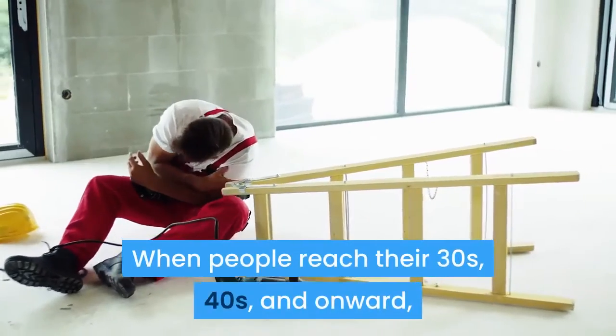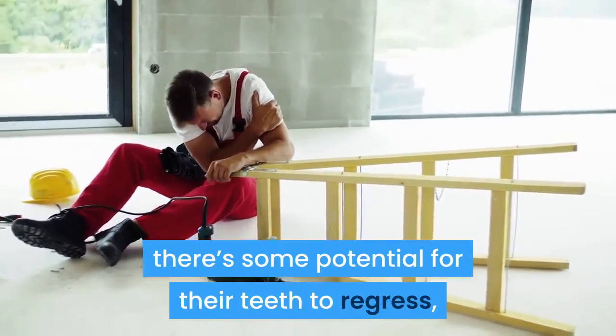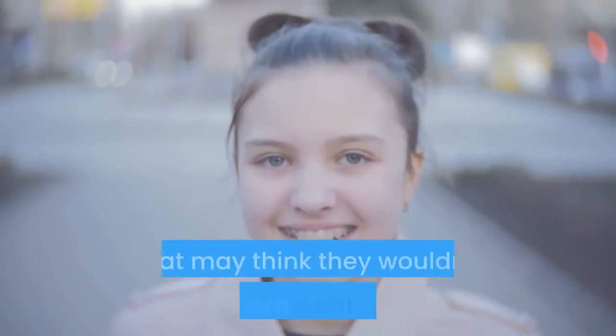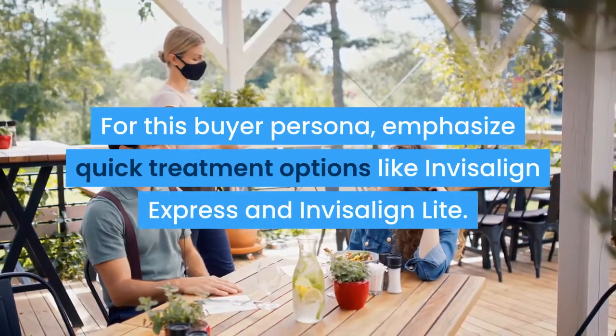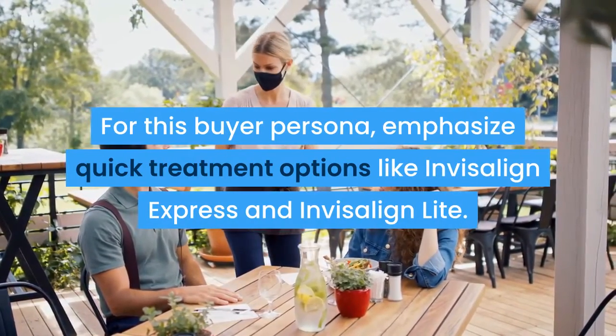Slightly older adults. When people reach their 30s, 40s, and onward, there's some potential for their teeth to regress, whether due to injury, extractions, or failing to wear a retainer. This is another group that may think they wouldn't benefit from getting braces or may be hesitant to redo treatment.